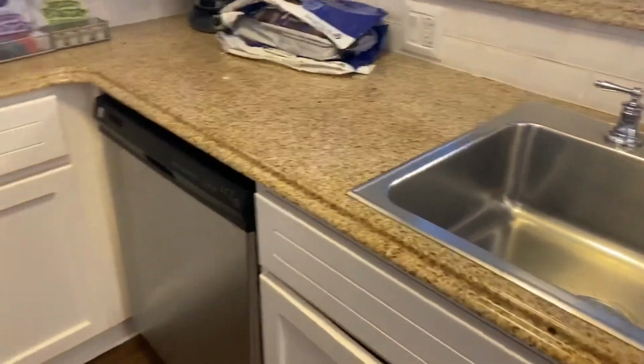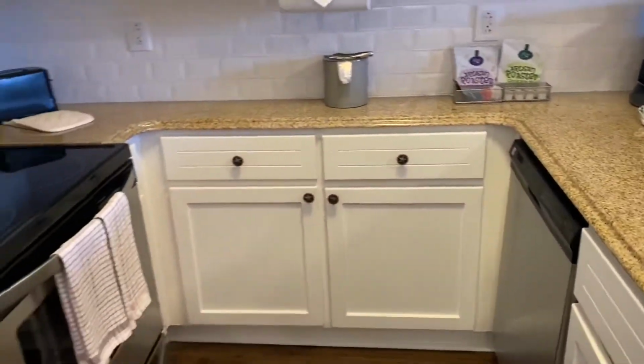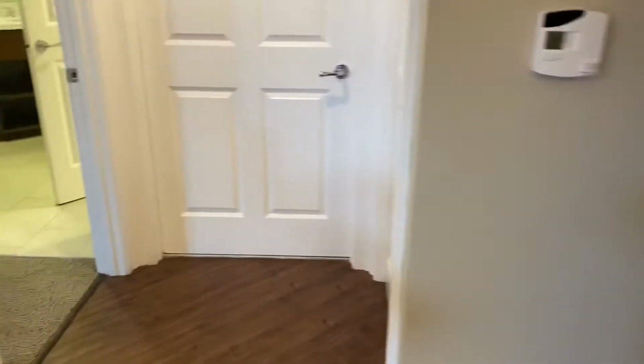So you have to keep in mind that this is the DVC side, so it is meant to be a little more homey than it would be otherwise. So that's when you get the nice kitchen.